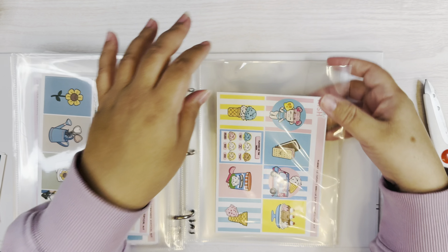Uh-oh, little guy is waking up. Let's do this quickly. So we have Enchanted Woodland. And then we have the Cozy Bears. There we go. We'll put these together. Oh my gosh, I'm so happy I'm doing this.